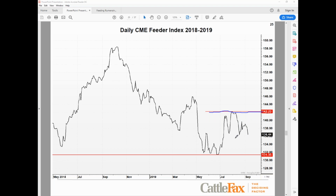And as we go through this, the next 6 months, we probably won't have to spend a whole lot of time below there, and may not spend much time at all up in the 140s. But when you think about the feeder market, you need to think about when these cattle will be harvested or what live cattle contract they will be placed against.